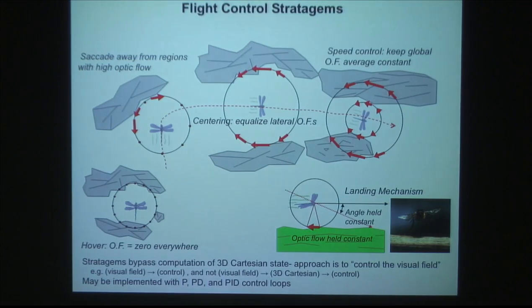But one thing that struck me as interesting from all the work studying insect behavior is that they seem to use elegant and very simple, in many cases intuitive, flight control stratagems, basically little heuristics that take a visual pattern, or an optical flow pattern, and transfer that into a response. Very simple rules. If you want to avoid obstacles, turn away from regions where there's a rapid expansion. It's actually quite intuitive. It makes sense.